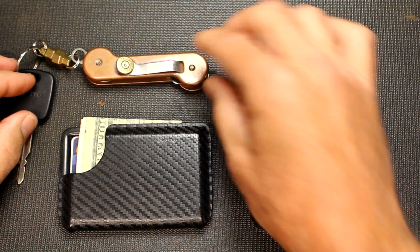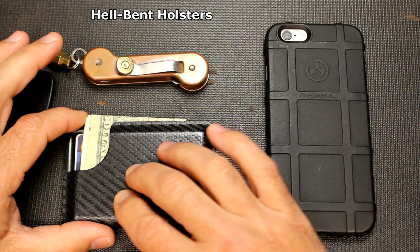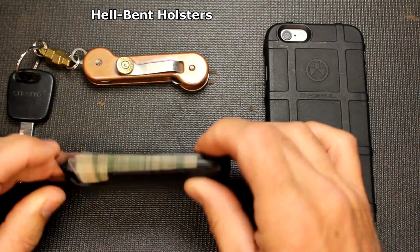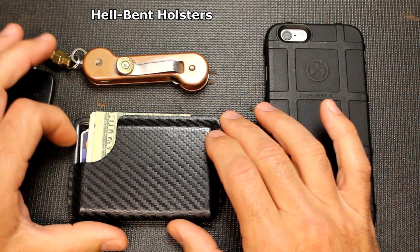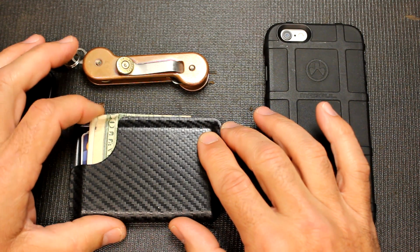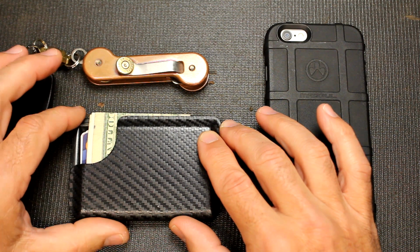So key bar here, and then this is from Hellbent Leather. It's a carbon fiber billfold. I did have a clip on here that was titanium, and I took it off because it just added a lot, and I could slip my cash in here. One of the things I do try to do as well is carry cash. Have some cash on me at all times if possible.